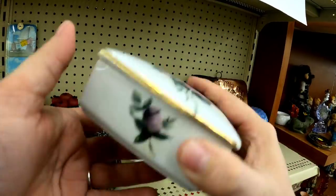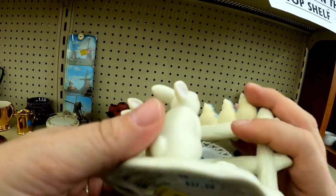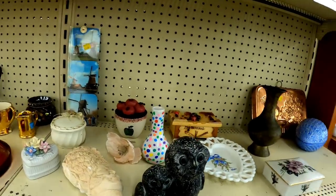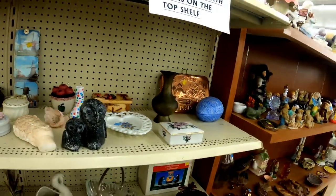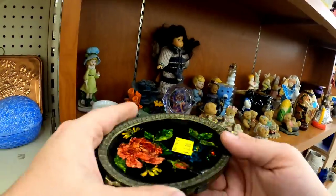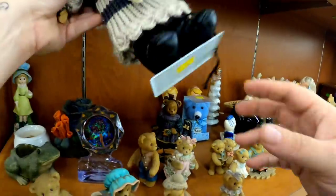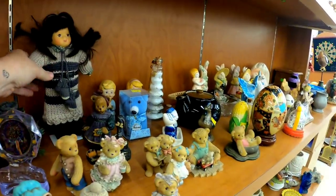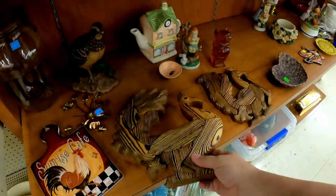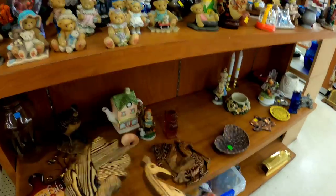What is this? Look at this, Department 56, two pieces. Well, what's the other piece? Huh. Oh, look at how cute. Oh, it's broke. Aw, that's sad. She's kind of cute. Today a peacock day. $4 for that peacock.